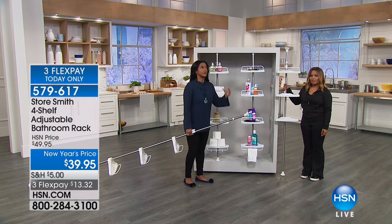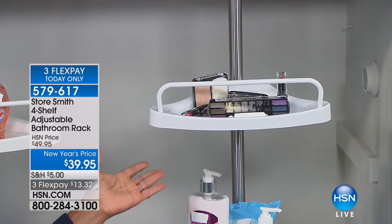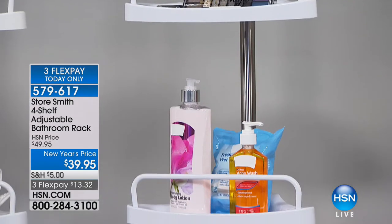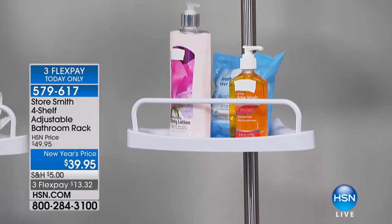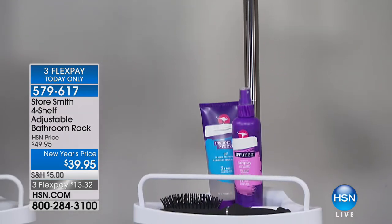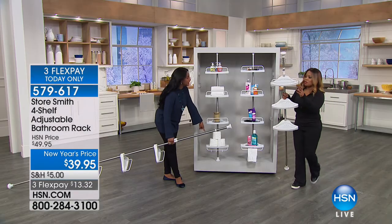Think maybe if you have a powder room or a bathroom that doesn't have sufficient shelving, this will work for you. Your lotions, your hair products, extra toiletries, and of course for your nails and your manicures. I love how it's got the bar on the bottom. You can move the bar if you want to hang towels or the three little hooks.